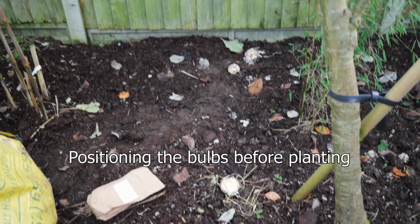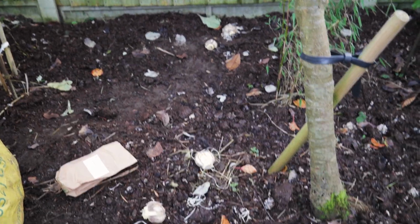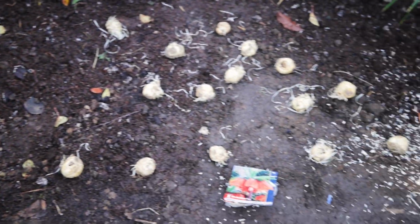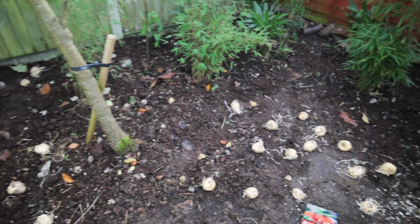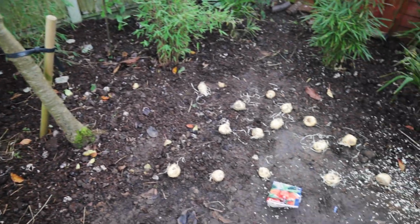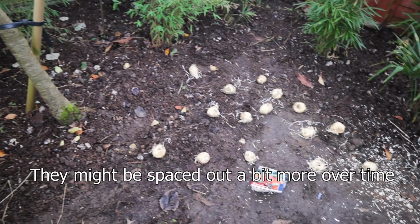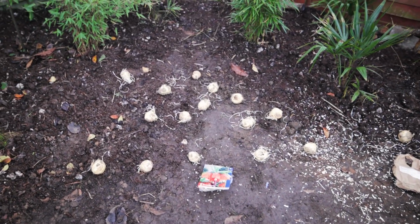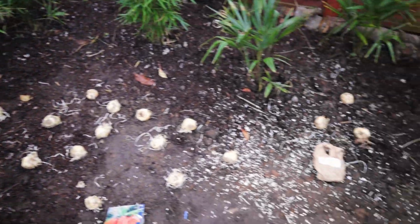Just to show you what I've done, I've got the Allium Globemaster there, a little trio next to the tree, a couple of those over there. And here is the main drift of the Fritillaria rubra, which look like that. They're amazing flowers. What I've done is I've tried to plant them in places where I know they won't be disturbed. So here, under the apple tree, I won't be planting anything large there, and anything that I do put in will probably be growing from plugs or seed, so it's not going to disturb the bulbs anyway.